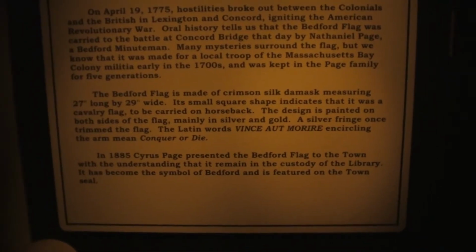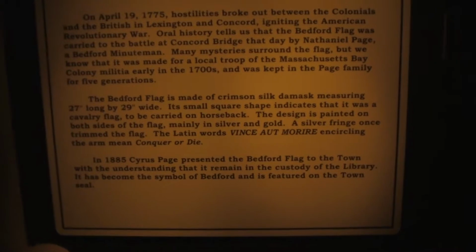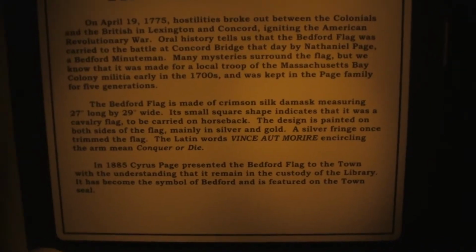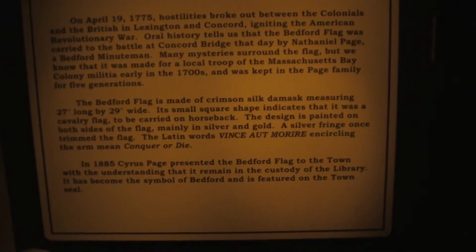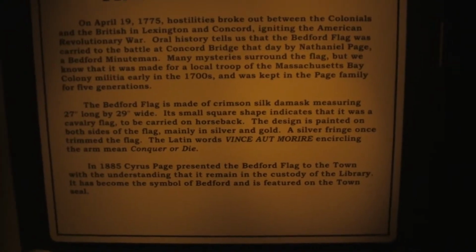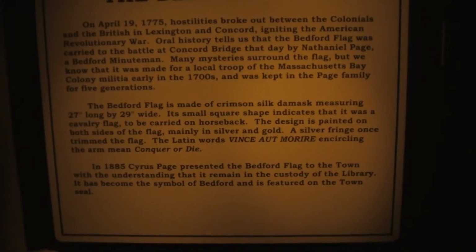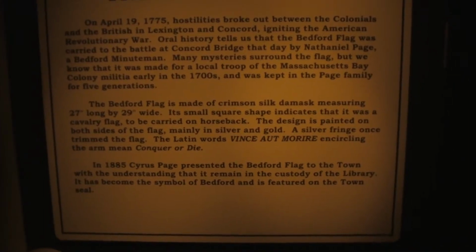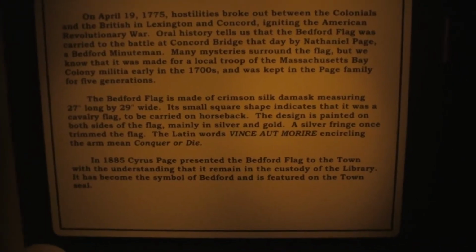The Bedford flag is made of crimson silk, measuring 27 inches long by 29 inches wide. Its small square shape indicates that it was a cavalry flag to be carried on horseback. The design is painted on both sides of the flag, mainly in silver and gold. A silver fringe once trimmed the flag, and it was a granddaughter, I think, of Nathaniel that used the fringe for a dress, and she of course later regretted it.